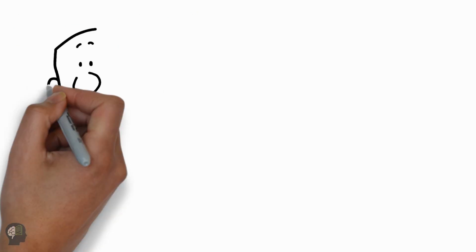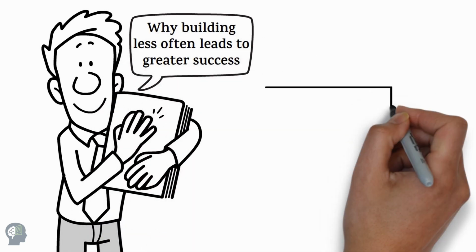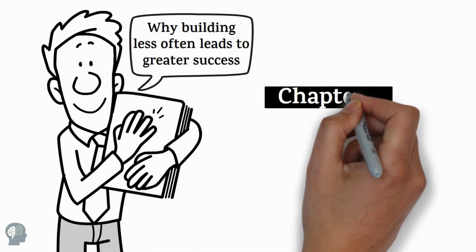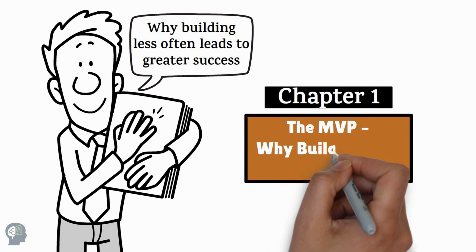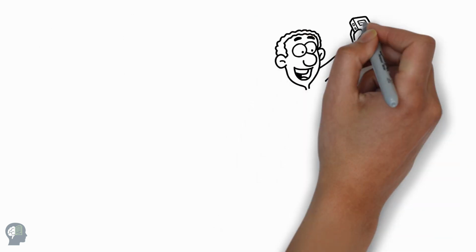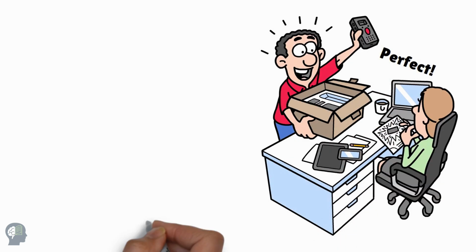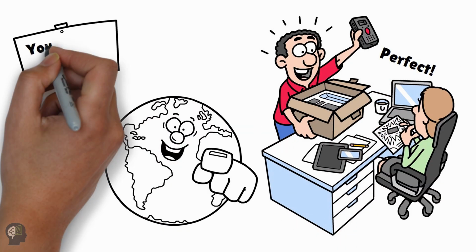Now let's start with the first key concept: why building less often leads to greater success. Chapter 1, the MVP, why building less leads to success. Most people believe that to succeed, you need a perfect product, something fully built, polished, and packed with features before you show it to the world.